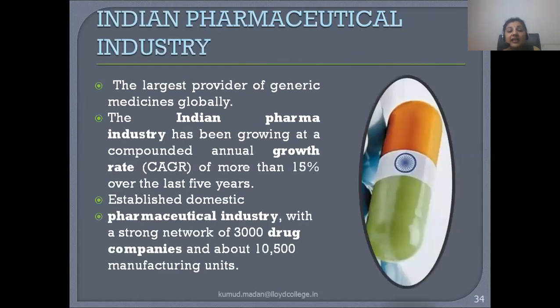In fact, the Indian pharmaceutical industry is touching new heights now. It is the largest provider of generic medicines globally. The Indian pharma industry has been growing at a compounded annual growth rate of more than 15% over the last 5 years. It has established a domestic pharmaceutical industry with a strong network of 3,000 drug companies and about 10,500 manufacturing units.